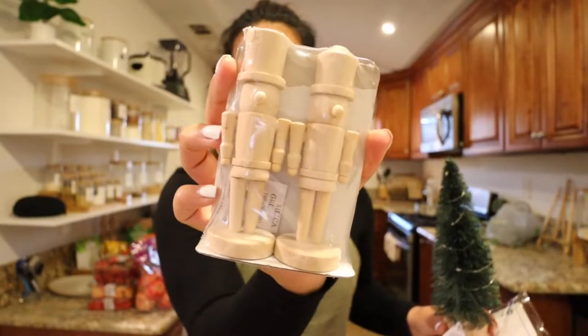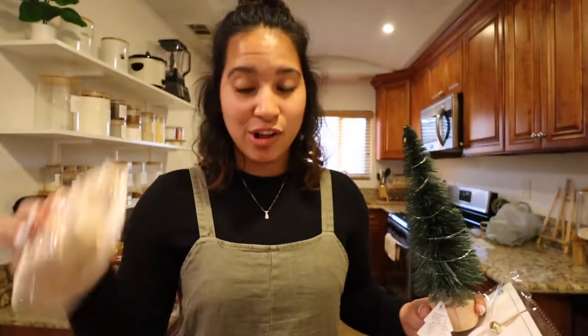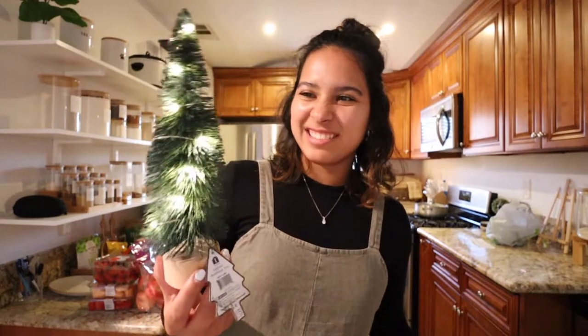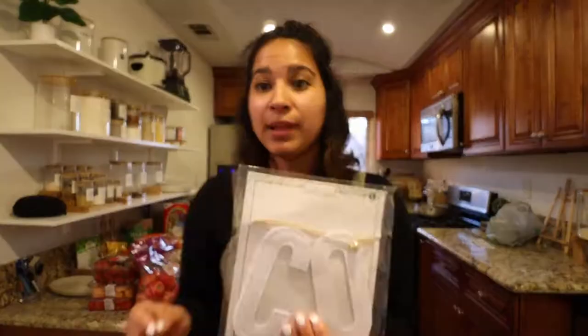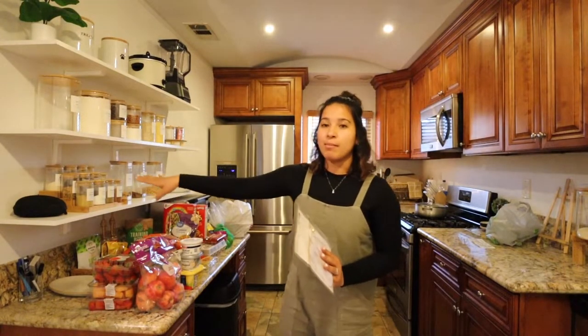I got these little nutcrackers for $3, and then I got these two snowmen from the dollar section as well for $3. And then I got this tree for $5, but it lights up. So cute, right? So excited for Christmas. The snow's coming down. And then obviously I can have it off if I don't want it to show, but the whole point is para que se vea. This is so cute. And then I bought this little banner that says Coco. You can't really tell what it's supposed to look like, but I'm planning on putting this right under here, because I have my matcha station, but when it's Christmas time, I'm gonna have a hot chocolate station. Because this Christmas, I wanna drink more hot chocolate.